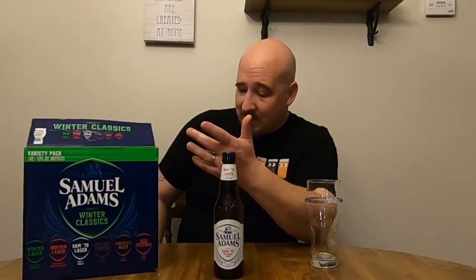It's a good beer. It's a solid beer. I just don't want it in my packs with the heavier beers. Boston Lager isn't all that heavy itself, but it is the flagship for Sam Adams. I know, Sam 76, they're trying to turn that into another flagship. It's got a wide appeal. A lot of people like it. It's easy to drink. It doesn't offend anybody. But it does not belong in here with all these dark, heavy beers.